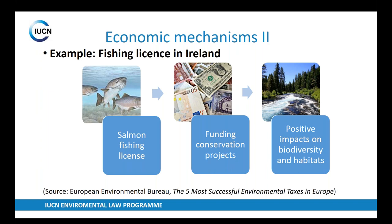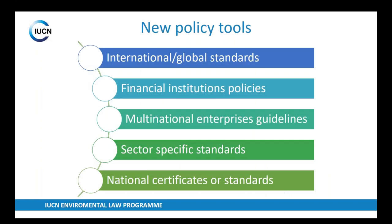Next, please. So in the last mechanisms, we have standards, certifications, and public-private partnerships. This is a world in itself, and we could dedicate a whole webinar to talking about them. They're of different kinds, different levels, different sectors.